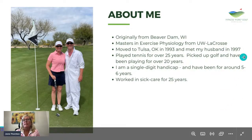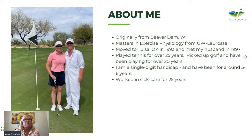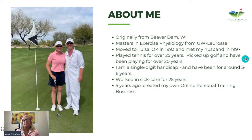Now, I used to work in sick care. I worked in sick care for 25 years. I spent over 10 years working in cardiac rehab, and then I spent 15 years working in the pharmaceutical industry in sales. And I will say I saw a lot of illness every single day. I decided, though, about 5 to 6 years ago to create my own online personal training business. And then in about the last year and a half, I decided to focus on working specifically with golf fitness and working with golfers.